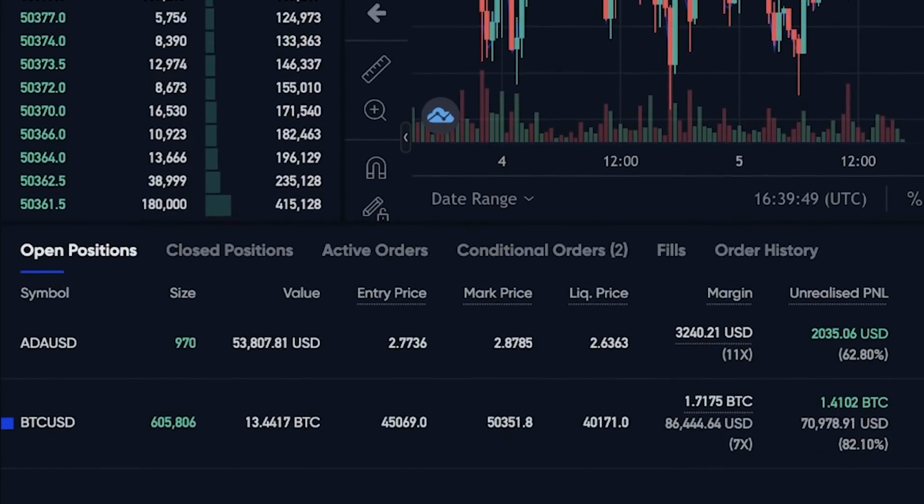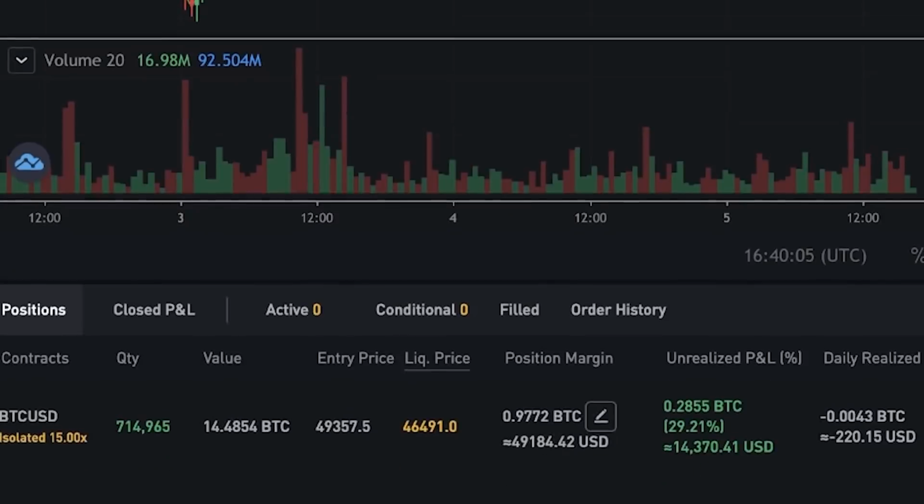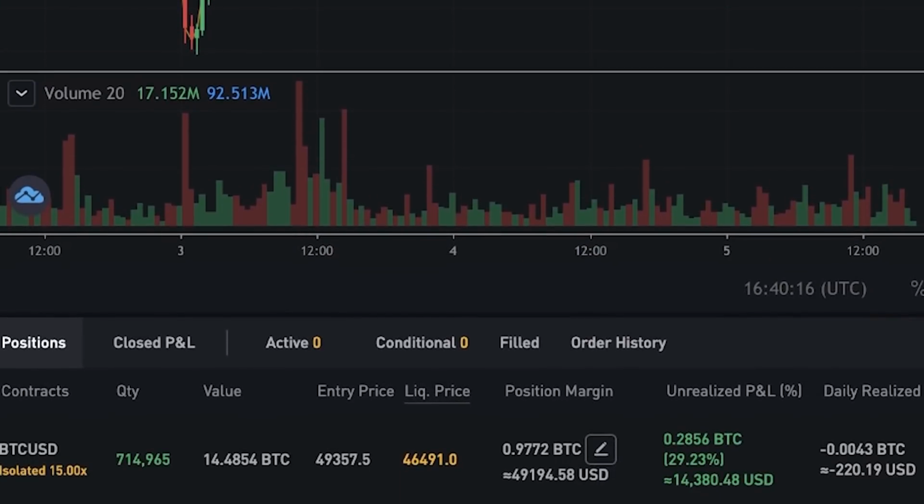Now I want to show you something. First of all, let's get quick into my trades. Here you can see my trades. They are still in a nice profit. My Bitcoin trade is $71,000, 82% in profit, 1.4 Bitcoin. My Cardano trade is approximately 63% in profit, $2,030, which is really, really nice. Also on Bybit, I am 30% in profit, $40,370. So you see my trades are still running. I did not close anything, I did not take any profit. I keep them running.